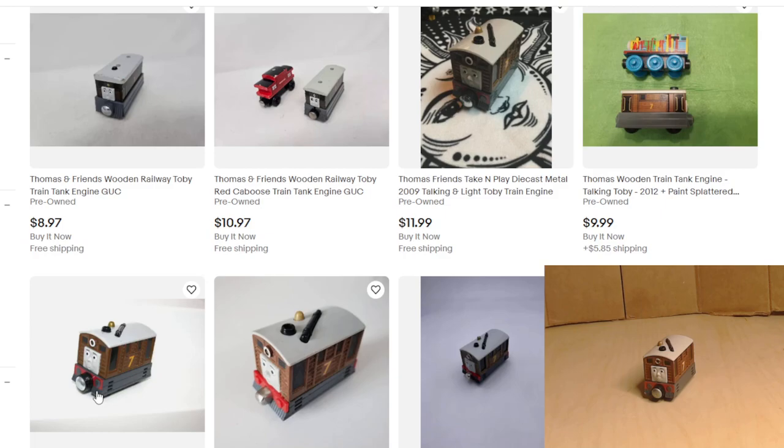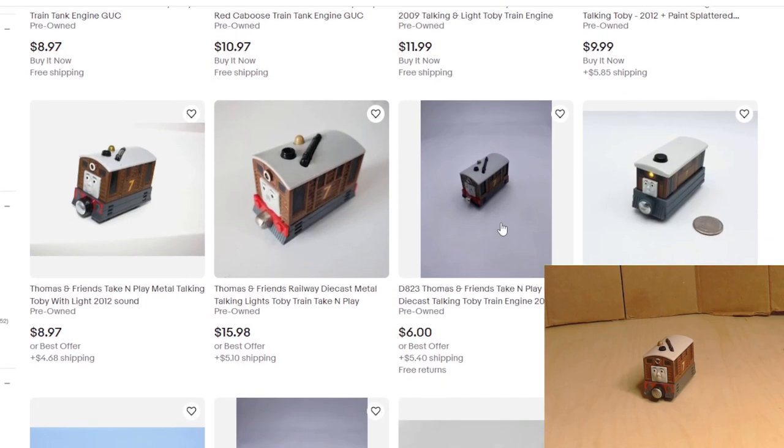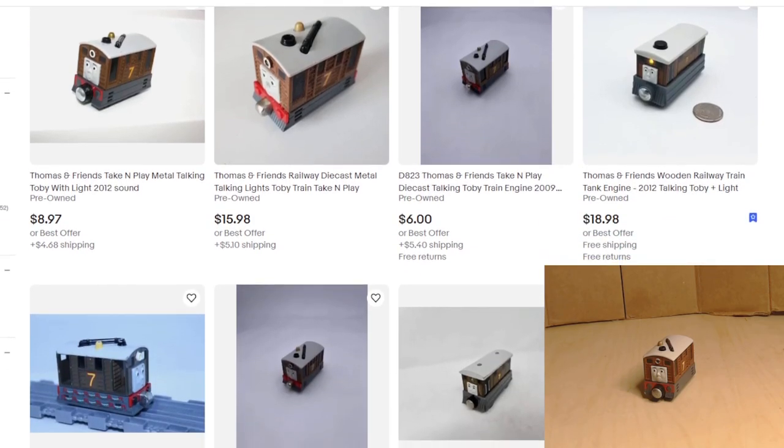Alright, so let's get a value on this. So, asking prices right now. So this one says top. Oh, okay, this is not the same year. So this one lights up apparently. But this is the one we know we have. That one's going for 14. 2012, different year. That one's slightly different. That one's different.